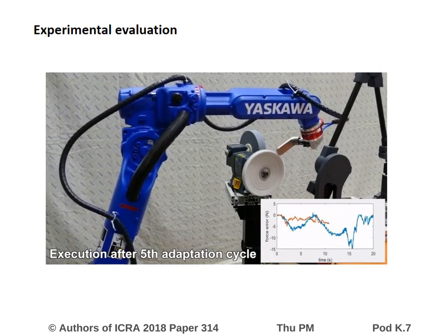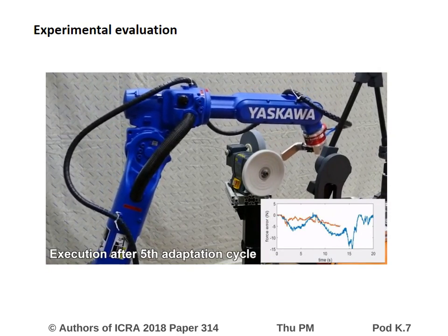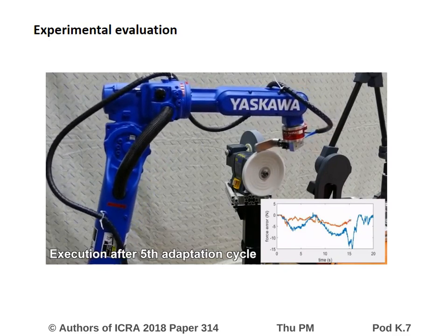Note also how the robot reduced the difference between the demonstrated and the measured forces using the iterative learning framework.